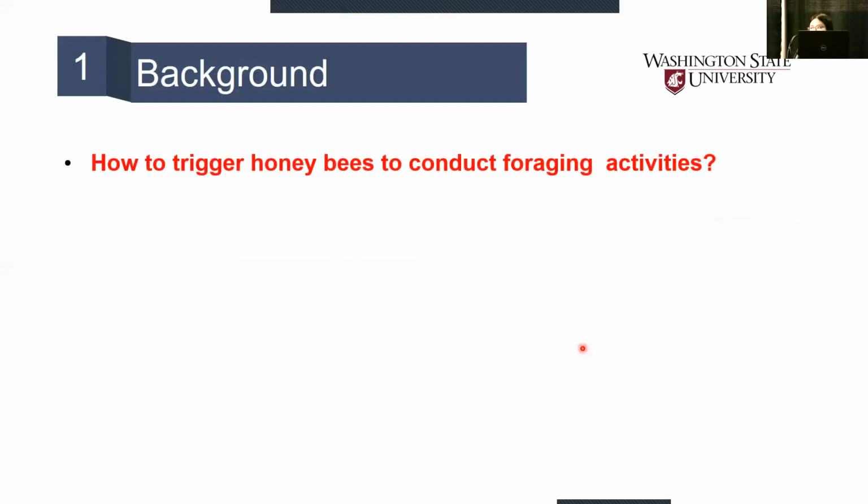Now assume we already have enough honeybees in our field. How could we trigger them to be hardworking honeybees? The answer may be pheromones and attractants. And some of the products are now widely used by growers.